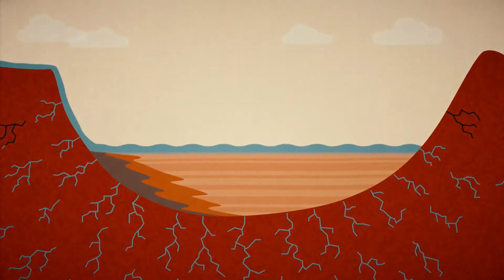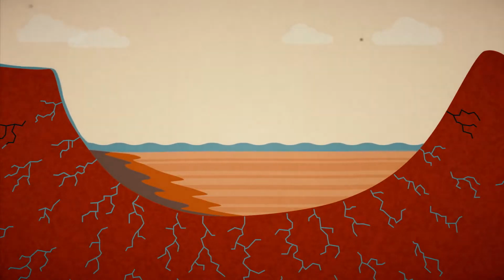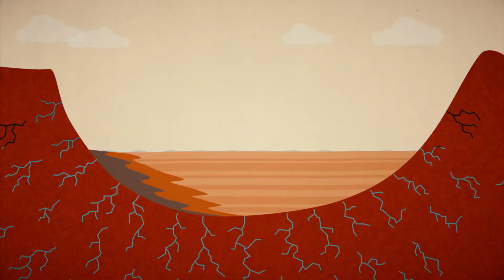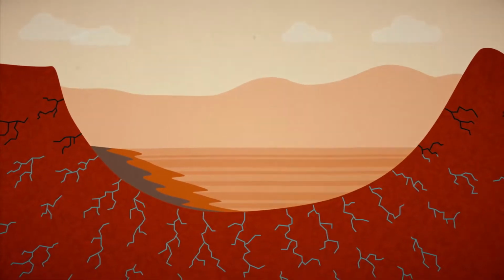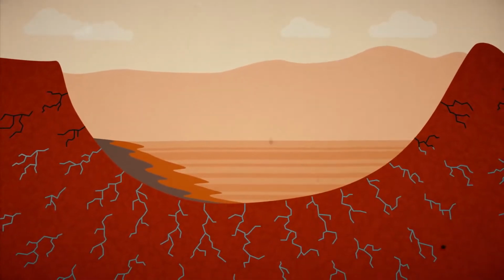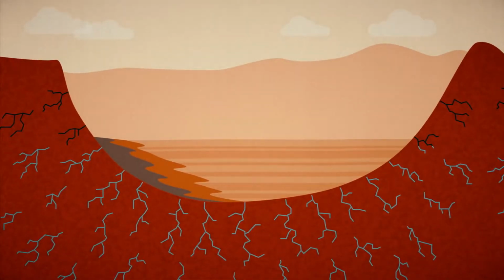In time, the gradual drying of Mars shuts off the rivers, but sediment keeps piling up as sand and dust blow into the crater, deeply burying the deposits laid down in water. Meanwhile, groundwater remains deep below the dusty surface.